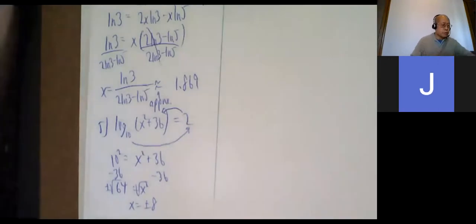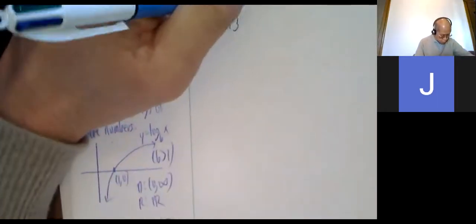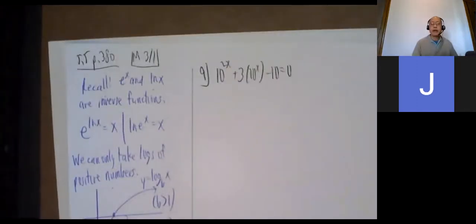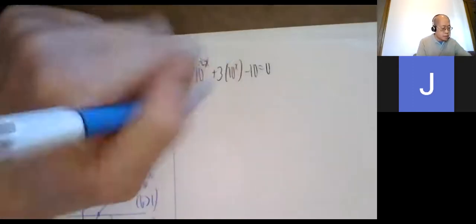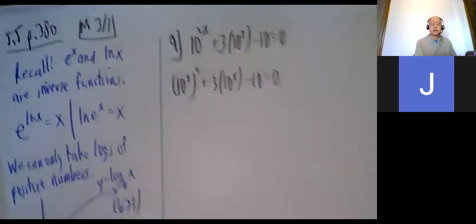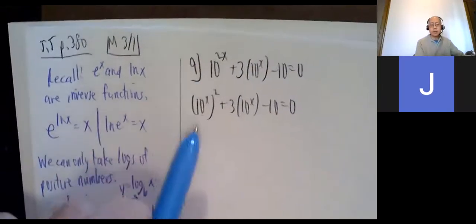Okay, number 9 is a little bit tougher. 10 to the 2x plus 3 times 10 to the x minus 10 equals 0. All right, I can write this as 10 to the x squared, like so. Okay, 10 to the x squared, I multiply these two together, right? X times 2 is 2x. So this is the same thing.